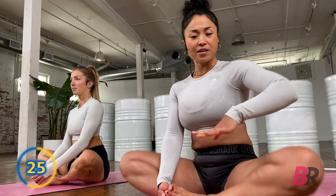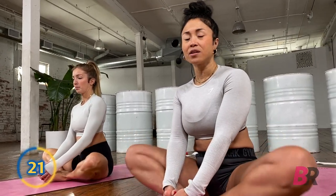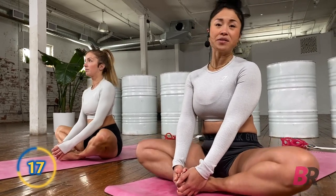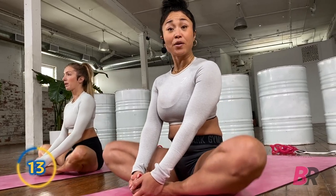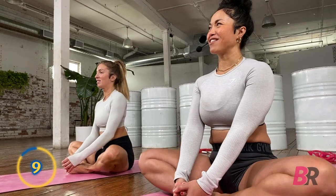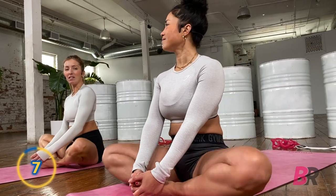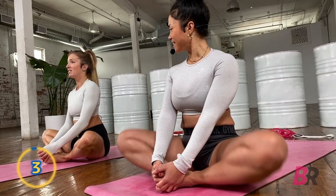This is a great one to loosen the hip flexors, glutes, and lower back. So if you're sitting for a long time and you feel tightness in your lower back, drop down to the ground and just do a couple minutes of butterfly. You're welcome. Sometimes you feel like there's no effect, but there really is. So good. Let's take flight.